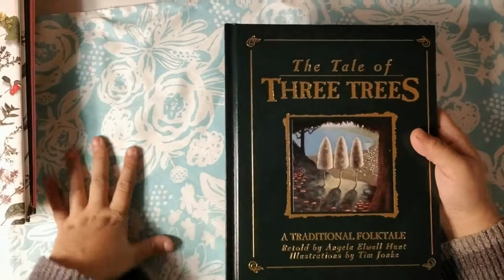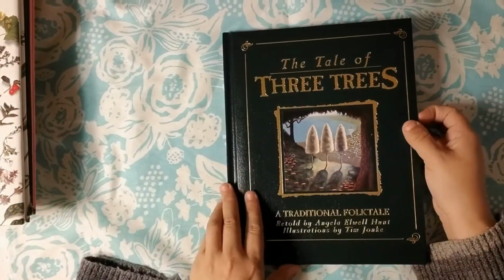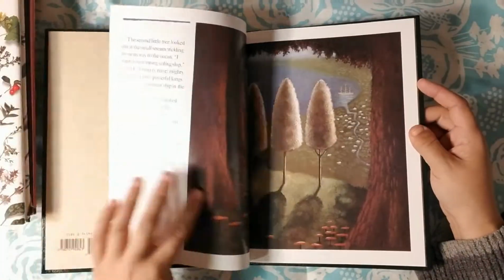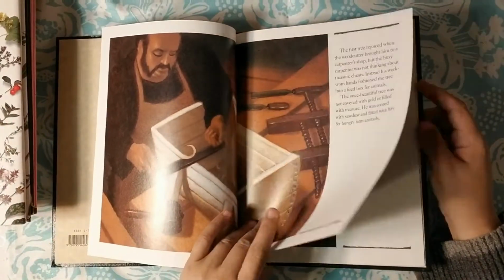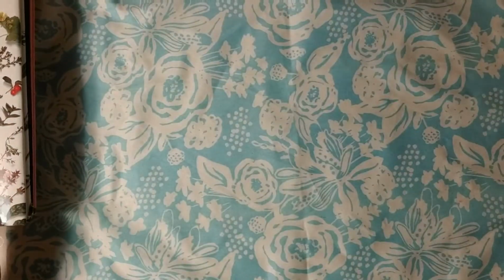This I got more so because I just wanted it, but it was in my pile. It's The Tale of Three Trees, and it was a brand new book, still wrapped in plastic. So I got that. I liked that one.